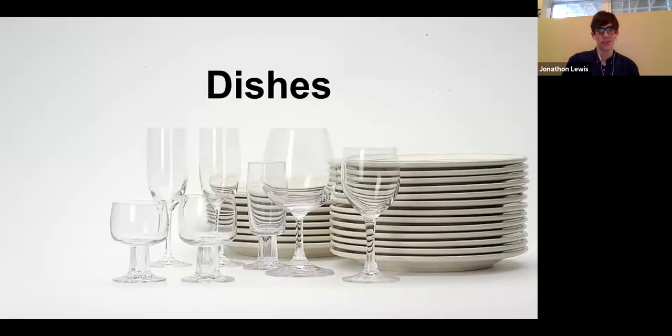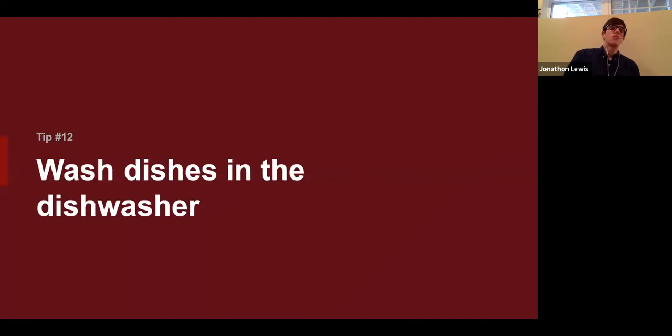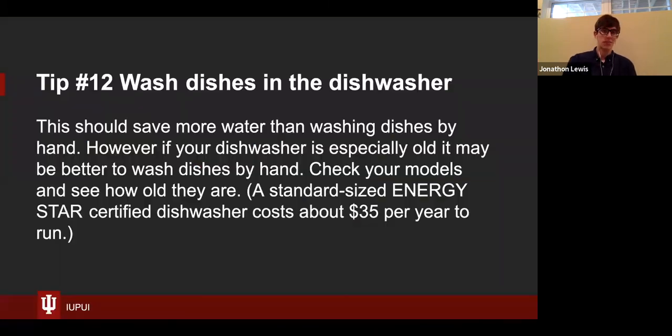Next, onto dishes. So wash the dishes in the dishwasher. I know it's kind of a common question: should I wash dishes in the dishwasher or in the sink? They might use the same water. However, dishes in the dishwasher should save more water than washing dishes by hand. But I will say, if your dishwasher is especially old, it might be better to wash dishes by hand. You should check your models to see how old they are.